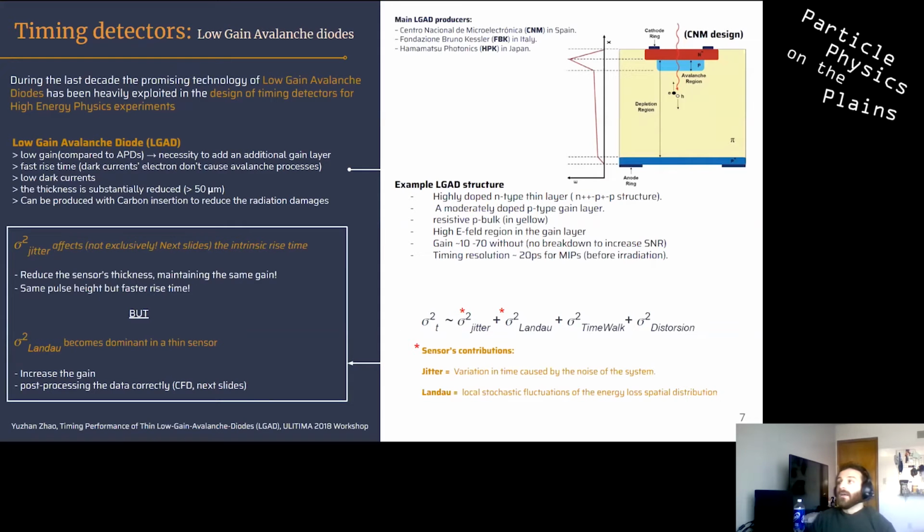Now, going to the technology that we are actually interested in, those are called LGADs, low gain avalanche diodes. And this is a technology that during the last decade showed incredibly promising results and has been heavily exploited in the design of timing detectors for high energy physics experiments. So what are some properties of the LGADs? What are some features of the LGADs?